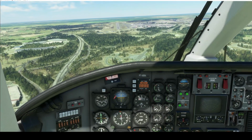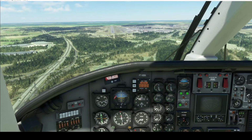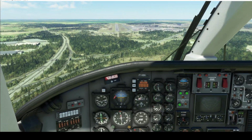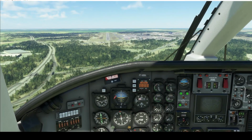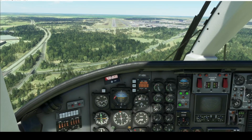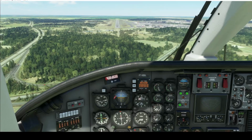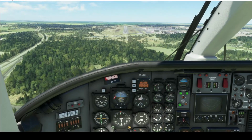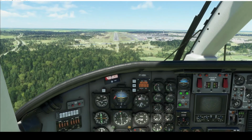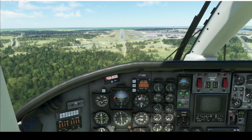Bit high, but that's due to the headwind. It increases the lift of the airplane. So here you get a nice view of the Arlanda Airport as well, with the control tower, and then you have the Clarion Hotel and Good Morning Hotel, just next to the control tower.